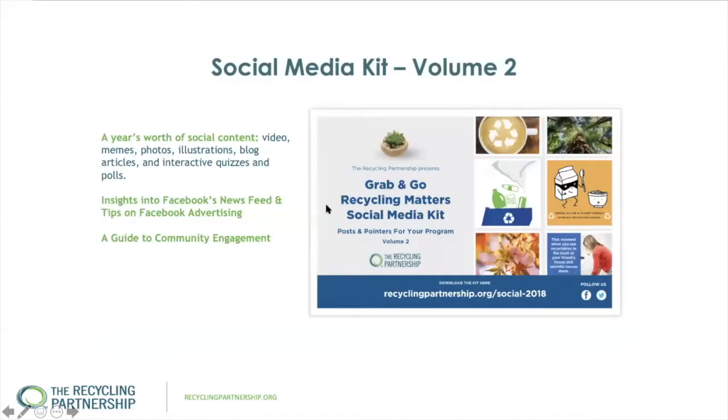We also have a social media kit. We know that social media has taken off in the last few years. More communities are being an active participant on Facebook and Instagram, and possibly Snapchat or any other social media outlets or avenues that are available. But we have a social media kit that has a year's worth of memes, videos, pictures, illustrations, polls and quizzes that you could use today and rotate them into your social media plan.